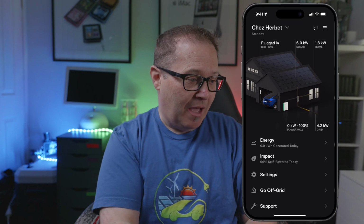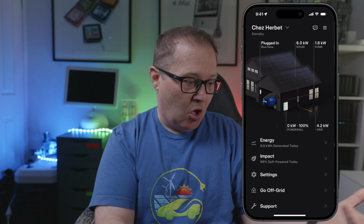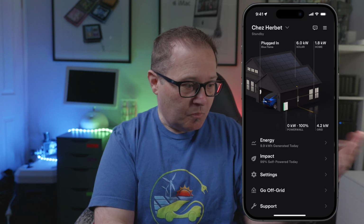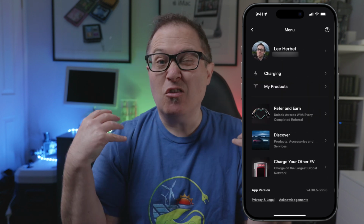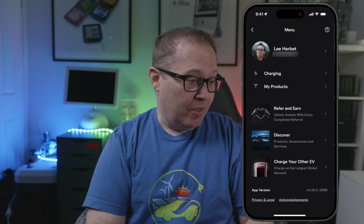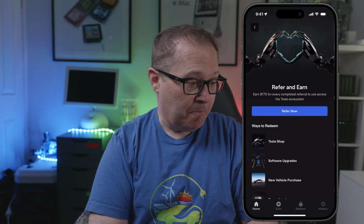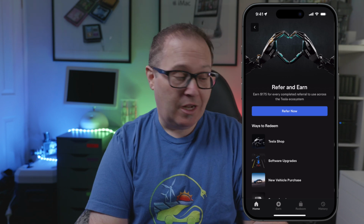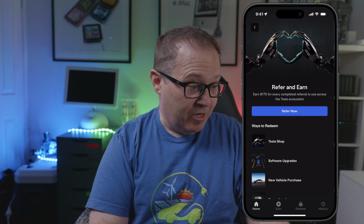In the Tesla app, I'm actually in the Powerwall section here, but you can get here from the car section as well. Go to the top right hand corner and tap on the burger button. It's called a burger button because it's 3 lines, so the bun and the meat in the middle. You'll see there's a refer and earn section. If you tap on there, you can see refer now. Clicking on refer now will help you set up your code and all that kind of stuff. But we want to actually redeem stuff.